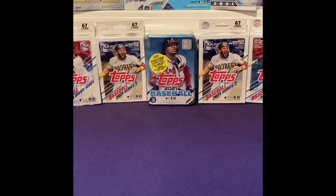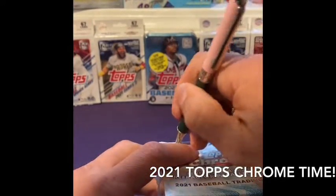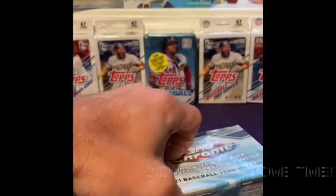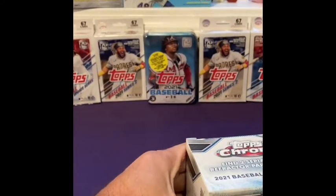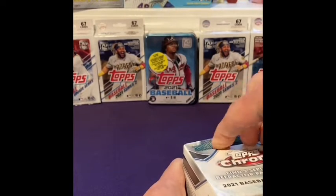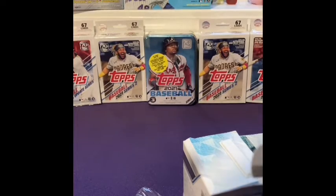Okay, so we're going to open up this one box of Topps Chrome that I've been sitting on forever for nostalgic reasons. See what we can pull in here. Maybe pull an auto, maybe pull a short print numbered 25. Pull a super fractor, right? Let's wish it into existence. We're going to pull a Kris Bryant super fractor in here. I don't know. Probably not. We can wish, right? We can hope.